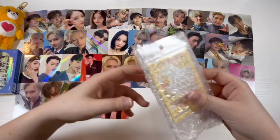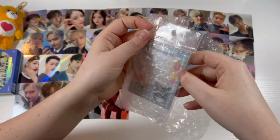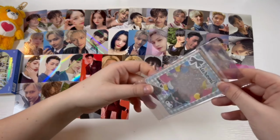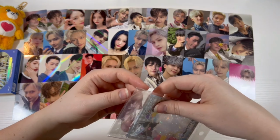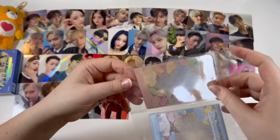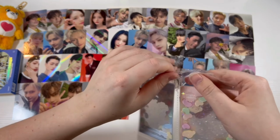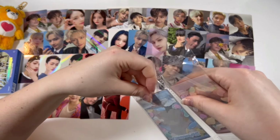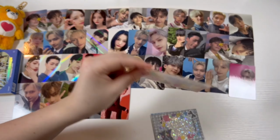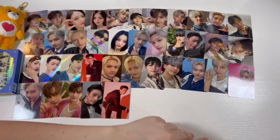Okay, so I think that we've reached the end of all the photo cards, I'm pretty sure, but what we have in the rest of this package. So I think Sanrio Japan created these photo card sleeves, which are literally so cute. So I bought a big bulk pack of them. It has quite a bunch of characters. And honestly, I want more of these sleeves. They are so cute. I'll show you them.